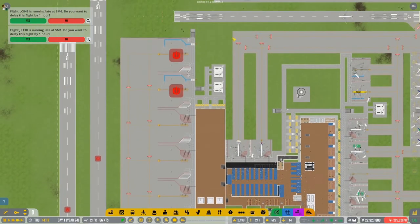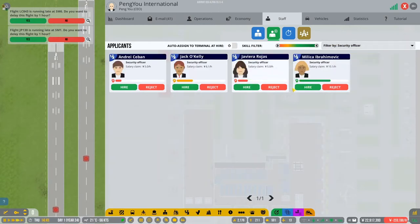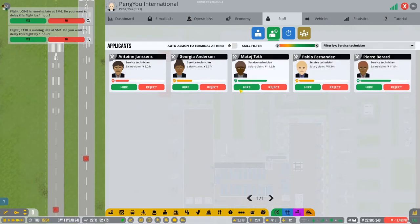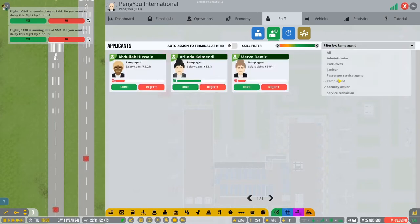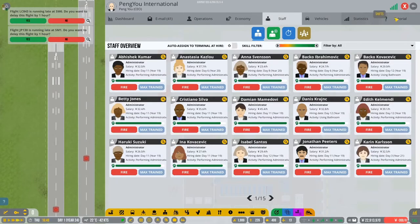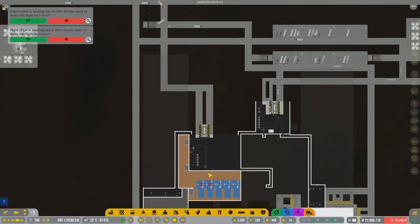When they start coming in, we can designate them to the area. So now I think we'll also need a lot more staff, so security especially. So we'll have 1 and 2, we can get rid of you guys. Ramp agents as well. I think we're going to need quite a few more. Janitors, let's just hire a few more of you guys. Service technicians, a few more of you guys. Because we are going to need a lot more security, because we've just built, if we go into operations, we'll see, yeah, security officers, there's quite a lot of available jobs. Janitors, that's okay, we don't need to worry about that too much. But yeah, security officers, because as soon as we open up the, oh, they've got quite a lot of staff in there already actually, so that's not too bad in reality.